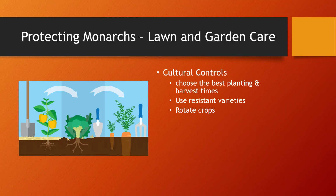Cultural controls can be used to control insects in your lawn and garden as well. These can be things like choosing the best planting and harvesting times to avoid the pests that are going to be damaging to your fruits and vegetables. You can also use resistant varieties of crops and flowers that insects won't feed on. And if you rotate your crops, you can avoid insects that might be coming up out of the soil where you previously had the same crop.